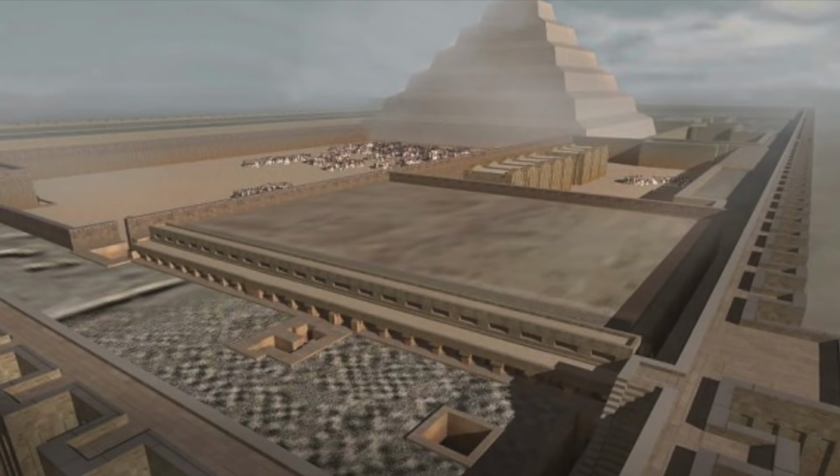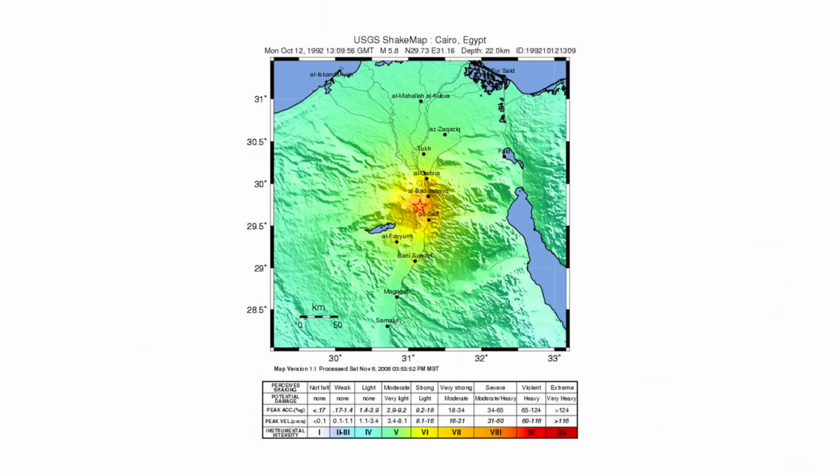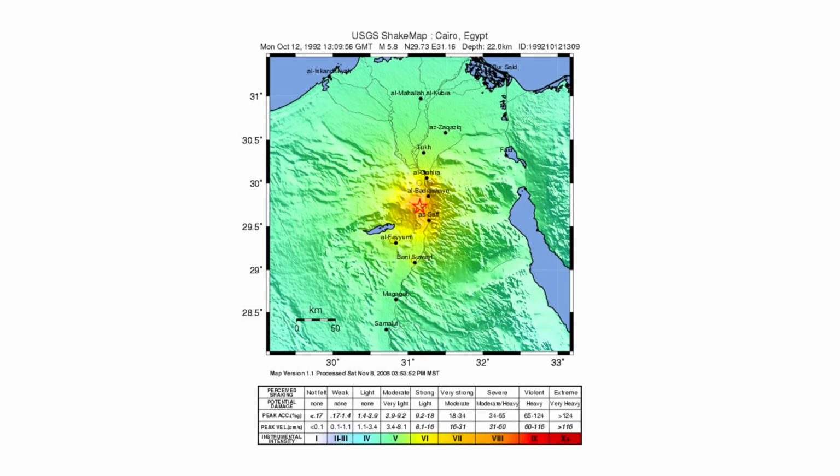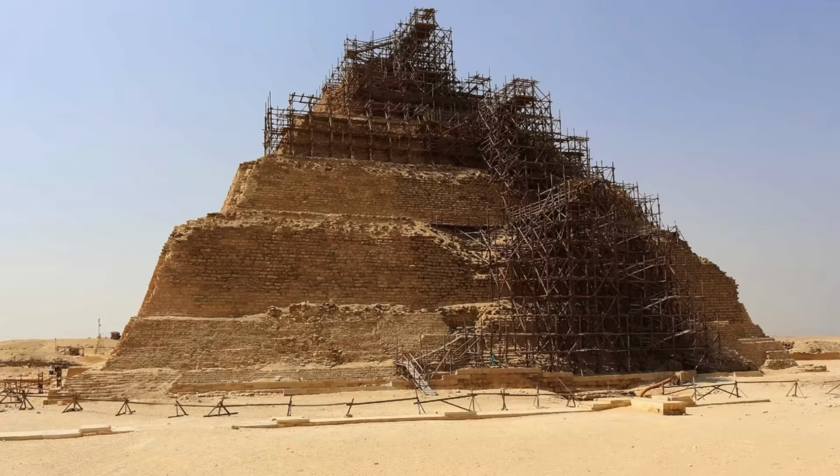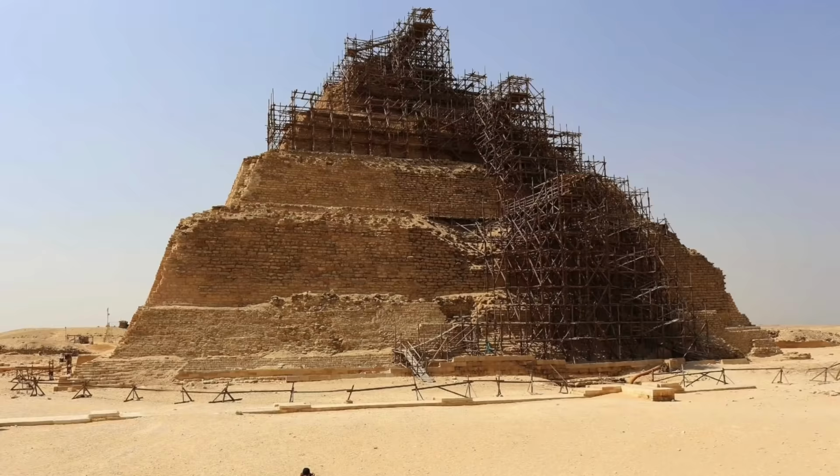Talking to the media, Antiquities and Tourism Minister Khaled el-Enany said, "It is the first building in the world made entirely of stone." Problems with the pyramid's safety began back in 1992 after a powerful earthquake rocked Egypt. In total, the pyramid renovations have cost more than 104 million Egyptian pounds, which is around $6.6 million.